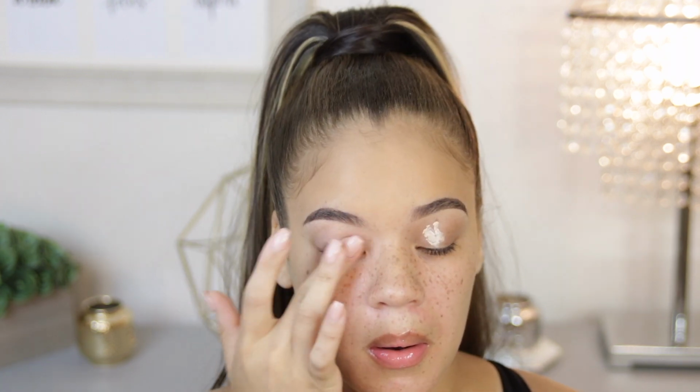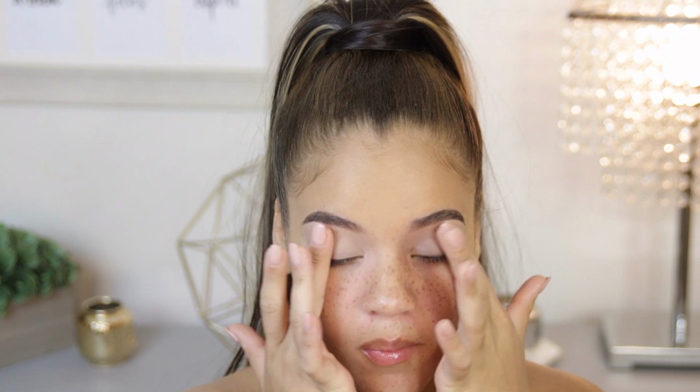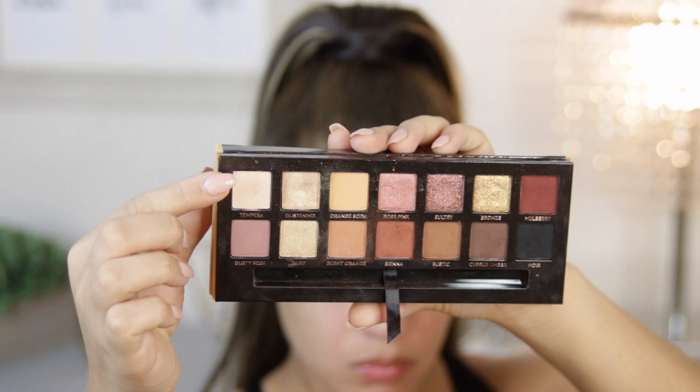Alright, so to kick off this video, the very first thing that I'm going to be doing is priming my eyelids with some concealer. I never skip this step because I have pretty oily eyelids, so I have to make sure that I'm always priming them. I always use concealer for this, blend it out with my finger, and then I go in with some sort of setting powder to set the eyelids.